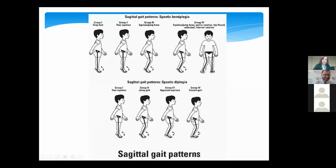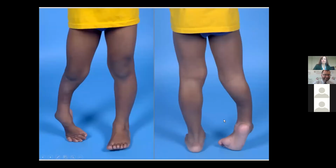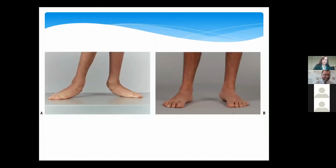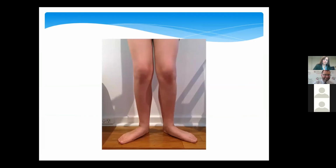And again, it's type 4 gait pattern. And our diplegics also have the equinus, the jump gait, the apparent equinus, and a crouch gait. And here's just an example of gait type 4, although the hip isn't as rotated as it should be. And then here would be more of that crouch gait type look. And here is that kid with the crouch gait who's had single event multi-level surgery to fix his lever arm dysfunction, rotating his tibias forward, making his feet less flat, heel cord lengthening, but definitely helped him with a more plantigrade foot. And there's another crouch gait with a lever arm dysfunction.